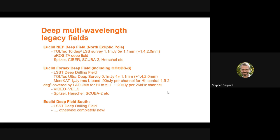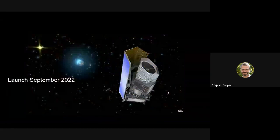But Fornax is also a TolTEC and a MeerKAT field, with VIDEO and VEILS and Spitzer and Herschel and SCUBA-2, etc. in hand. And the Euclid Deep Field South, well, it's an LSST deep drilling field, but otherwise it is completely new. So that's a real pity. But it was unavoidable because the AKARI Deep Field South has Alpha Doradus in it, and that made it unsuitable for this deep field. So it's a great pity. But I can't believe it's not AKARI Deep Field South.